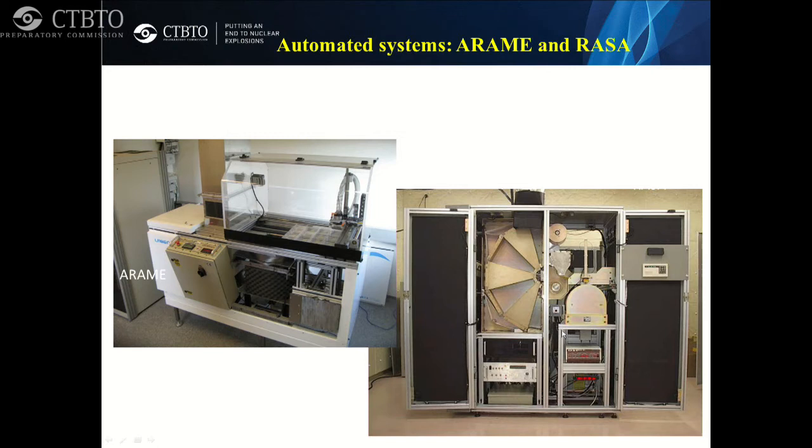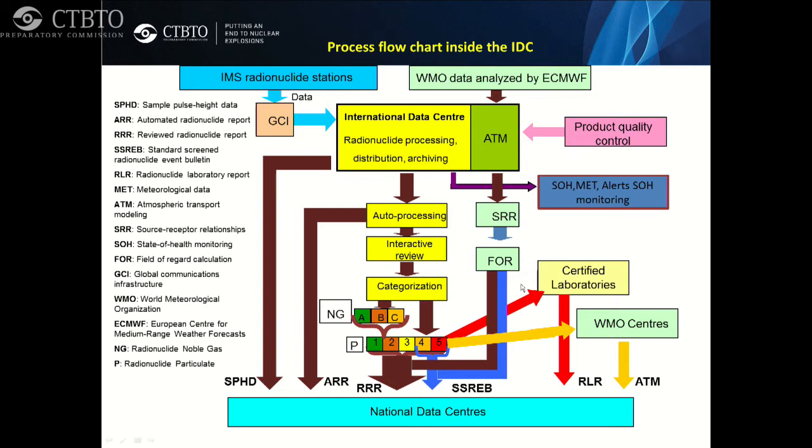This is the process flowchart inside the IDC. So the data comes from the station to the International Data Center, which is located here. Depending on what the state signatories want, they can get the raw data directly from IDC sent to the data centers, which is this SPHD, sample pulse height data. I have to apologize for all the abbreviations, it gets a little messy. However, when the data arrives at the International Data Center, it's processed and it gets distributed. Also, at the same time, this ATM, that's the atmospheric transport model, but that is the topic of the next talk, so I don't go too much into it.